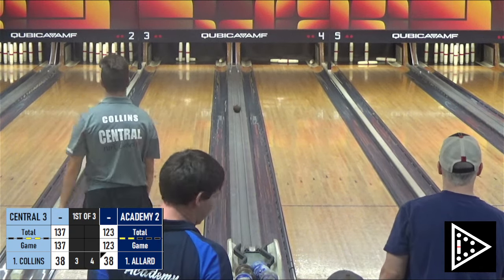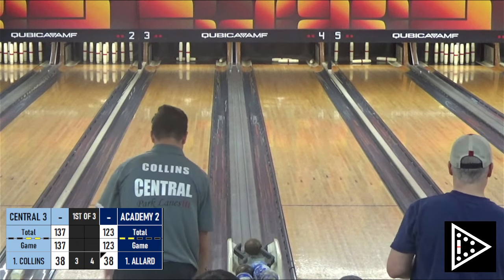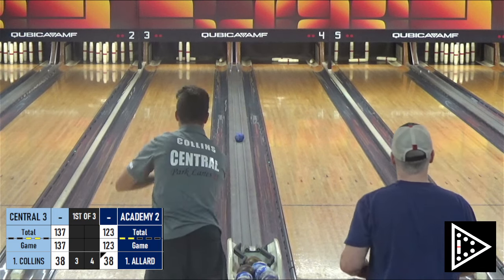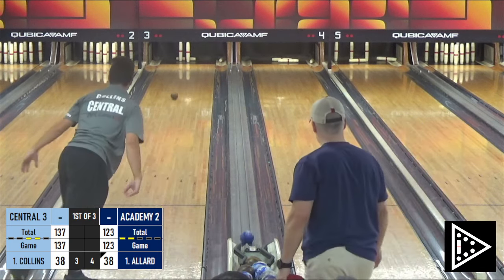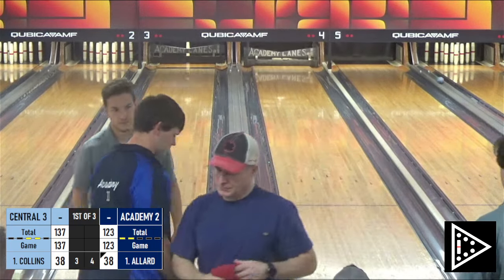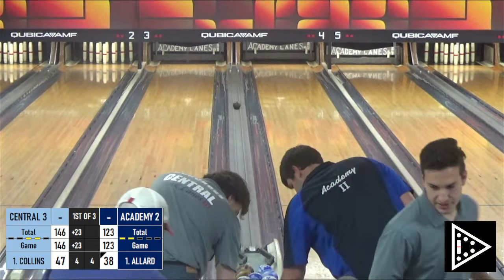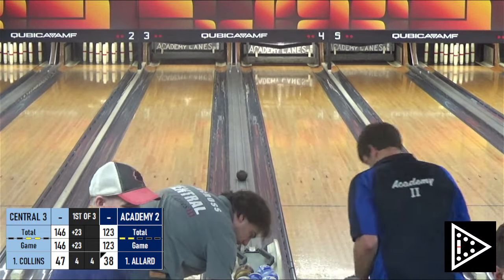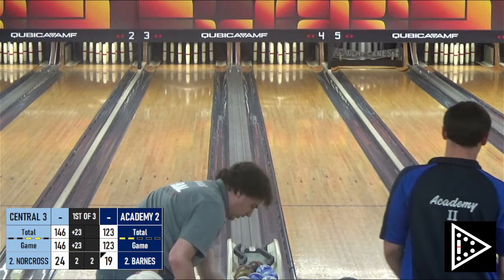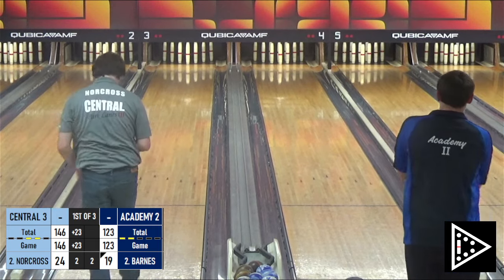Collins trying to send wood off the wall. Unblocks the 5-8 for the 10. And a 9. So a true 23-pin advantage, as Nick Norcross and Austin Barnes get up.